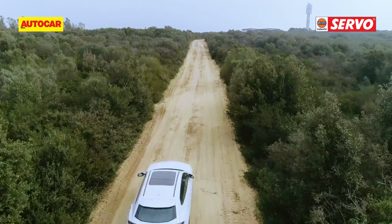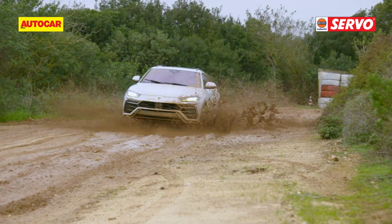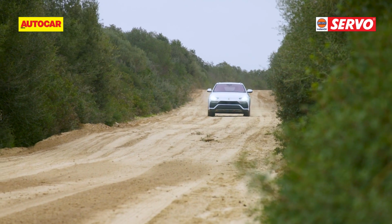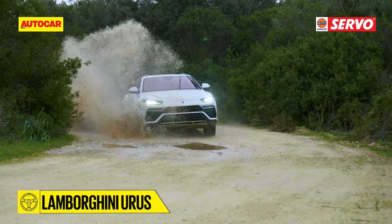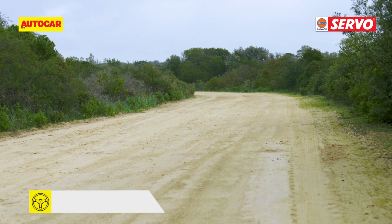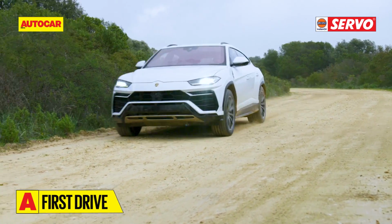After the track, it was time to take the Urus off-road. I never would have imagined I'd be testing a Lamborghini on a dirt road. But this is a test of the Urus's SUV credentials. Well, this wasn't so much of an off-road course as it was a rallycross circuit. Now, I don't expect the Urus to do serious rock climbing, but it's great for a blast down a gravel path to your holiday home.